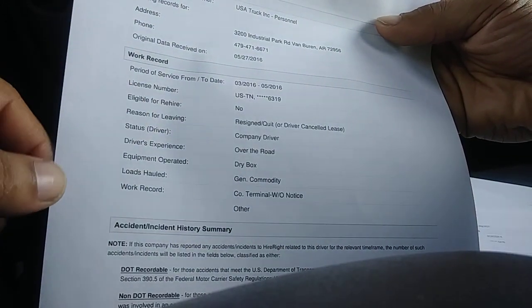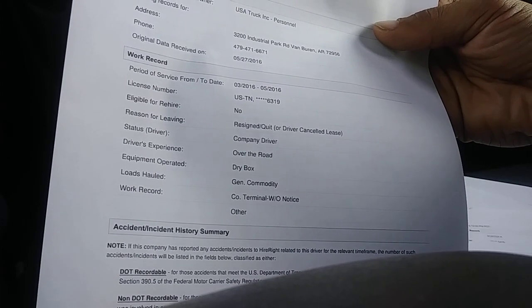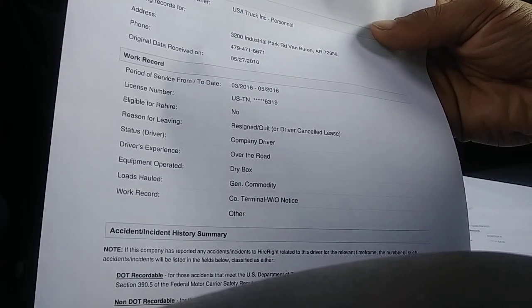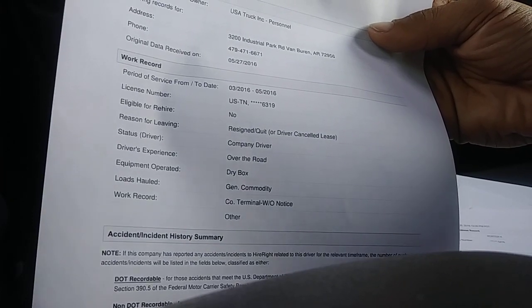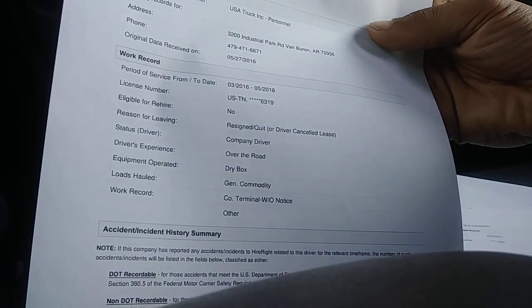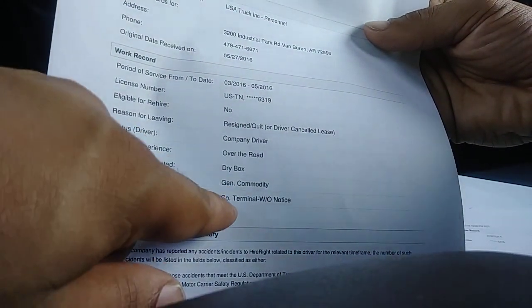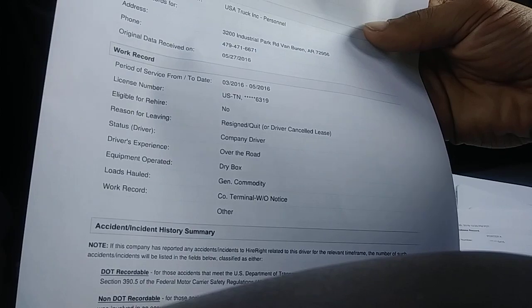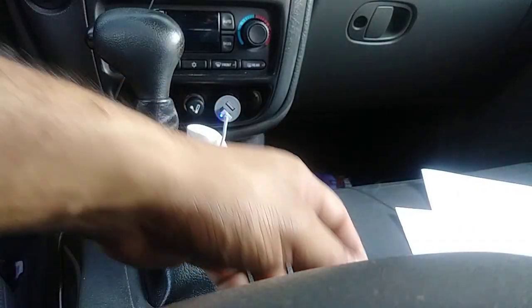So here, for eligible for rehire, it says no. That might have changed now because that was a couple years ago. But at the very moment that this was reported to HireRight, that's what they said. And it said resigned, of course. Down here for work record, instead of it saying satisfactory, it says company terminal without notice other. So, unfortunately, I kind of screwed that situation myself.